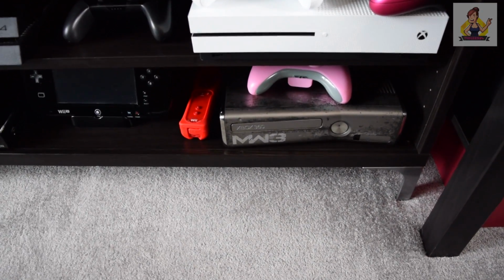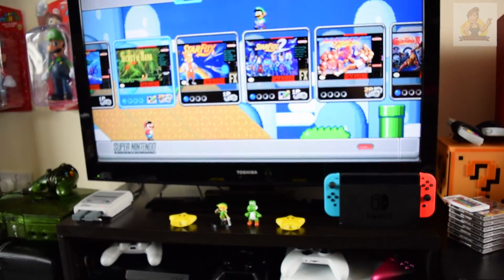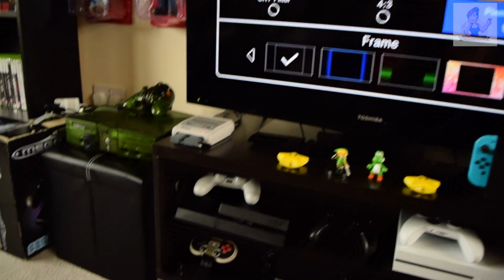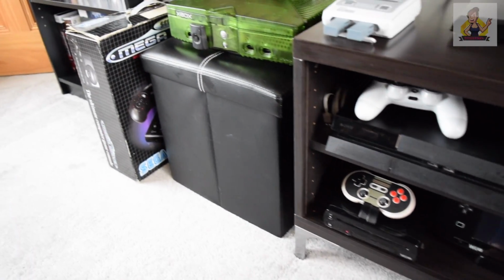I've got the Modern Warfare 3 360. We've got the Switch, of course, which is really chilled here, to kick back, put your feet up and play some Breath of the Wild. That has been amazingly cool. And then on the bottom right there we've got the Wii U, which is actually Jess's, but it's in here as we both use it now.